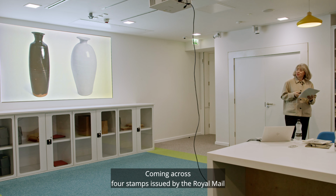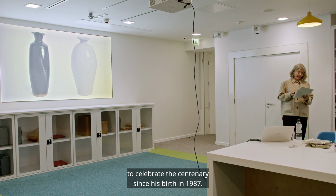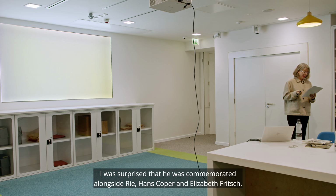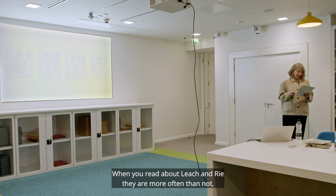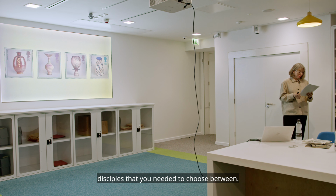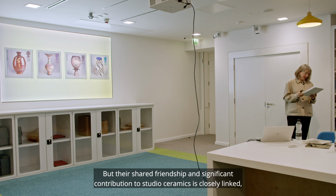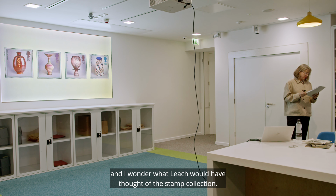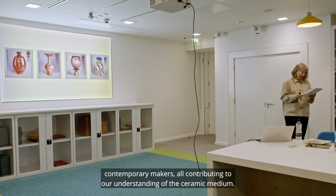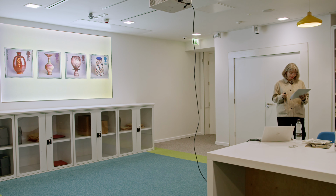Coming across four stamps issued by the Royal Mail to celebrate the centenary since his birth in 1987, I was surprised that he was commemorated alongside Rie, Hans Coper and Elizabeth Fritsch. When you read about Leach and Rie, they are more often than not put at loggerheads with each other, disciples that you needed to choose between. But their shared friendship and significant contribution to studio ceramics is closely linked. And I wonder what Leach would have thought of the stamp collection, but in 1987, perhaps they were the obvious choice to celebrate alongside Leach, contemporary makers all contributing to our understanding of the ceramic medium.